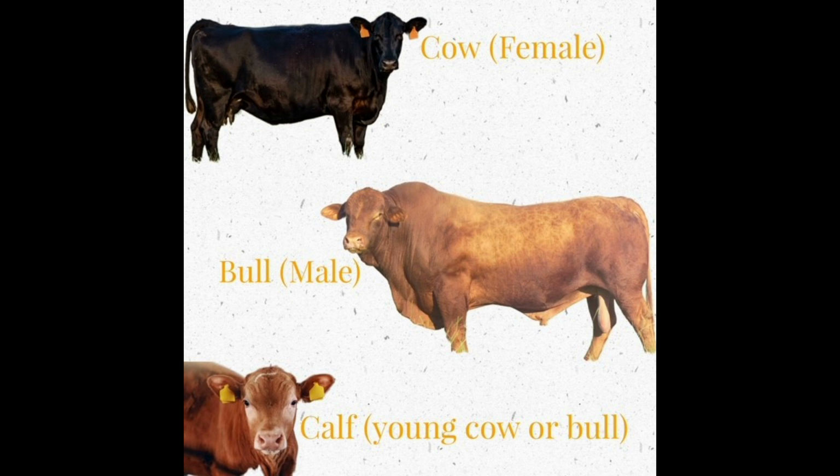Yeah, and when you're also looking at bulls, everybody breeds differently for their operation, but the bull is essentially where you get your growth and size. So when we're talking about beef, we want kind of the biggest animal that can handle the most meat on their body. So that's another way that bulls come into play as well.